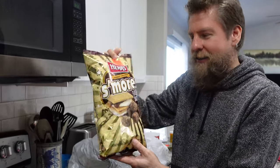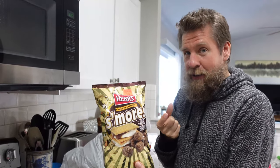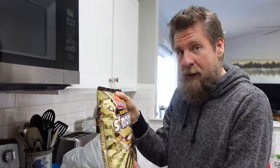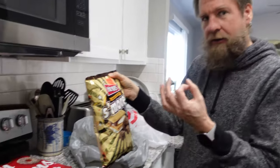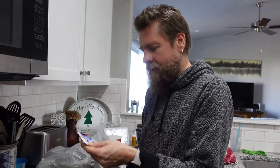Some Hers brand s'mores puffs. Oh, so they're like cheese puffs. Is it cereal? No, they're like cheese puffs. Like s'mores flavored. They also had orange creamsicle. Ooh, weird. And another weird flavor that I can't remember. But doesn't that look like it would be a cereal? Right, but it's like puffs. They're the same size as Cheetos puffs.